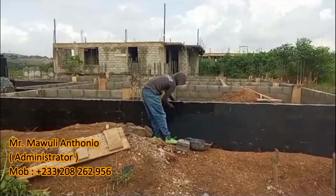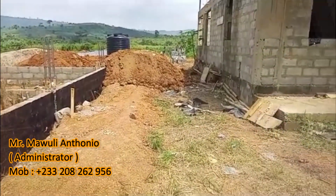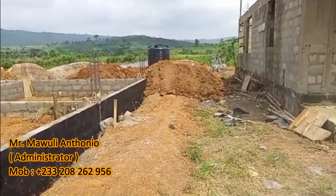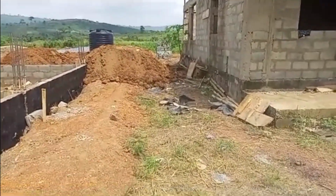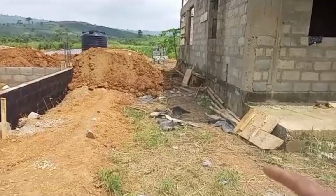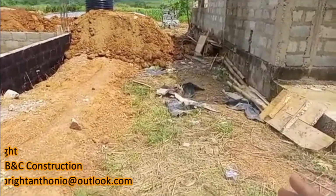If the client can afford to paint both the inside and the outside, then that's fine. I'll just add it to the estimate, because these bitumens are very expensive. You understand? They are very expensive. So for me, I prefer to just paint the external part of it. Make sure it soaks properly. Since the block is rough, the bitumen will soak it properly so that when it rains, it doesn't wash it away. So the laterite goes in after the bitumen painting or coating.